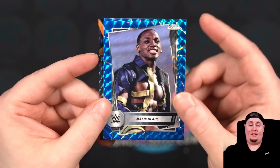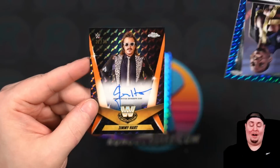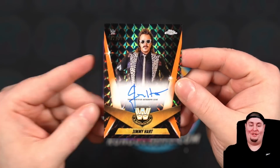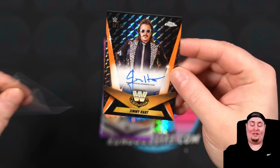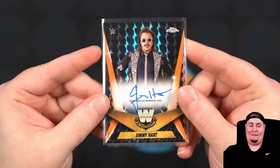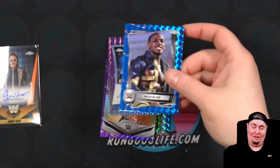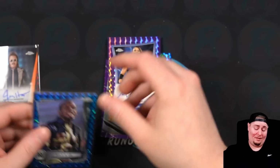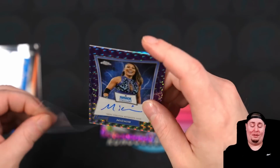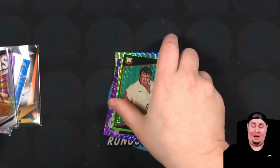And then this looks like it's either orange or black. Oh, it's the Mouth of the South, Jimmy Hart, 22 of 25. He was not the reason they were booing when Hogan came out to hawk his Real American Beer on that first Netflix show. Jimmy Hart, the Mouth of the South to 25. So, man, we're getting some low-numbered color, but we have not really hit a monster card yet. Sleeve these up, and we've got 1 box left today.